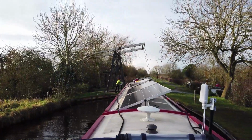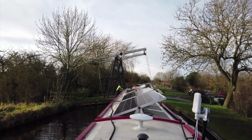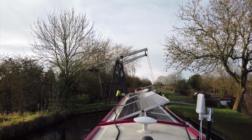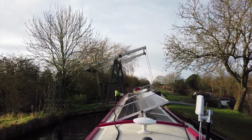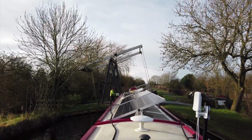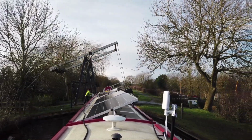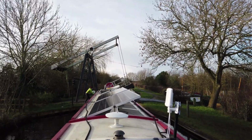Well, no, this one's not in slow motion. Ali's actually taking her time, I think, getting the muscles working. There's a lot of turns in this one. Well, I can get off and do it. I'm quite happy to do that. I'm pretty good at winding, usually winding people up rather than winding lift bridges, but, you know. No camera on this one, no flashing lights, no button to press. Stepping back in time, as it's always been done.